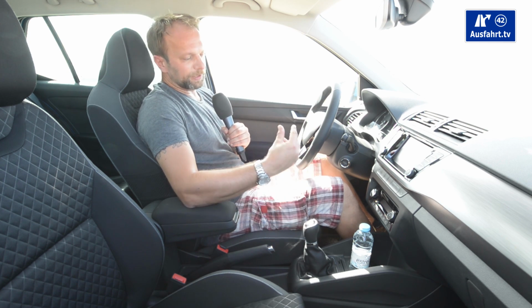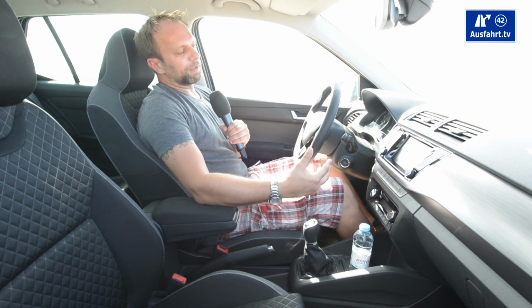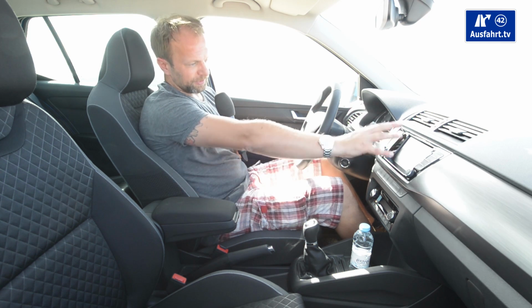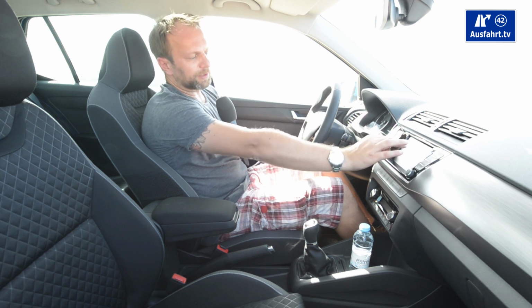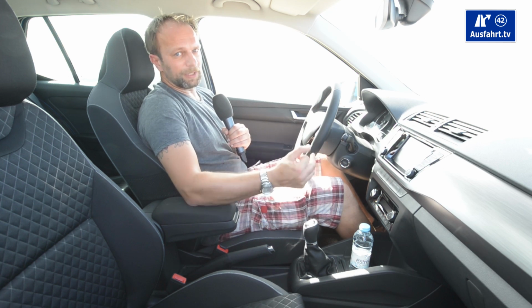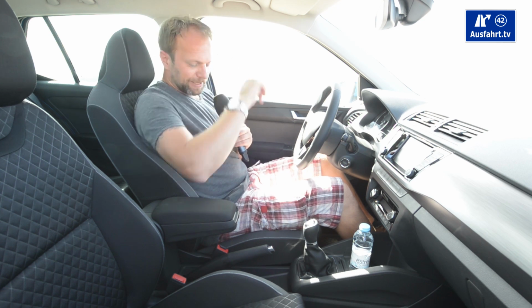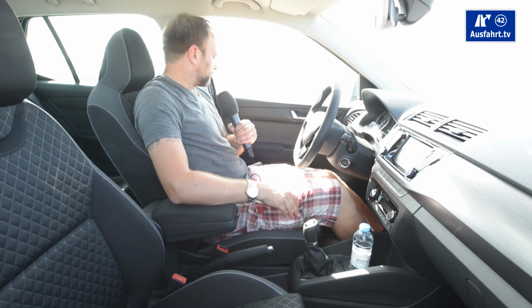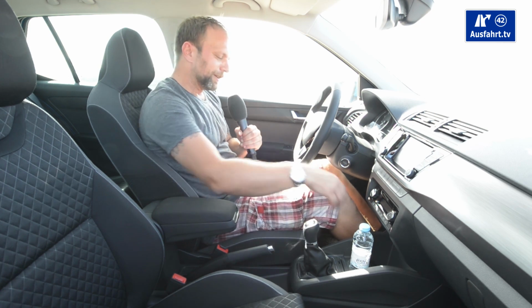So you have different streaming services that you can mirror as well and use your mobile phone in your car, and it's a touch screen as well, and you can even pinch once the application supports it. Besides that, we have quite some storage facilities or compartments here.